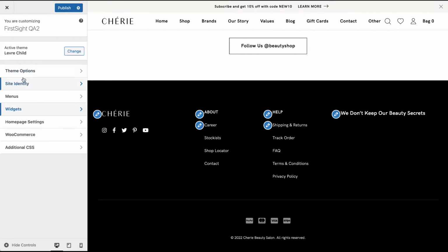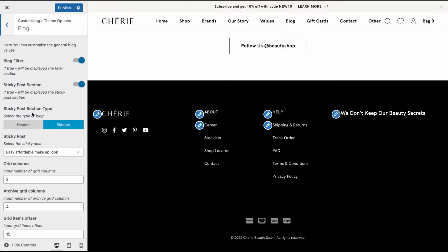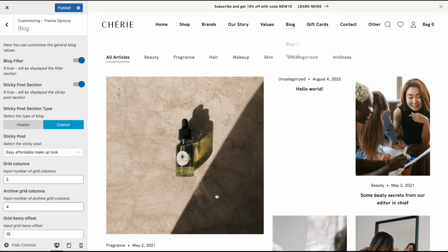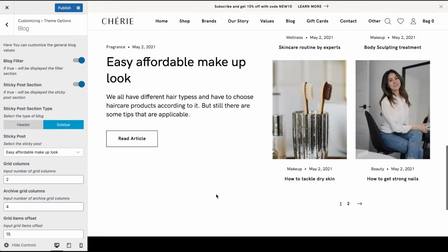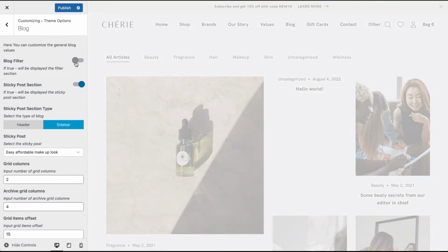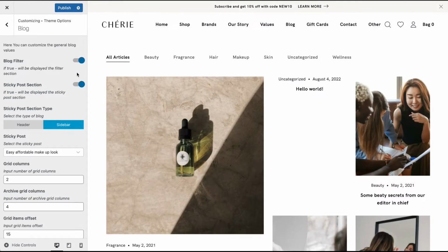Let's go back to where we left off in theme options. And the next one is blog. So let's go to our blog. Here it is. And here I can show or hide filters. Okay, so let's leave the filters.